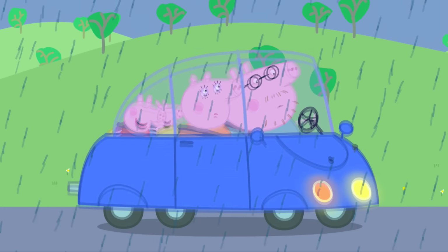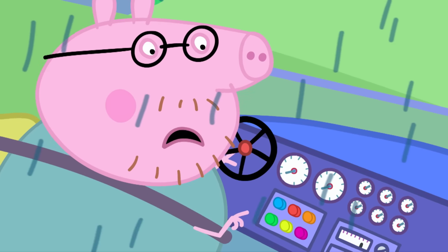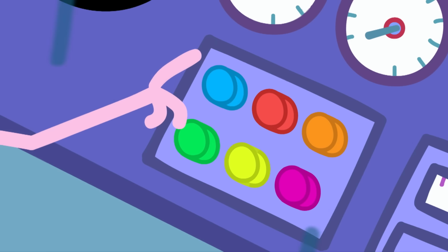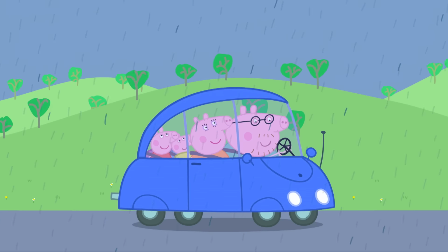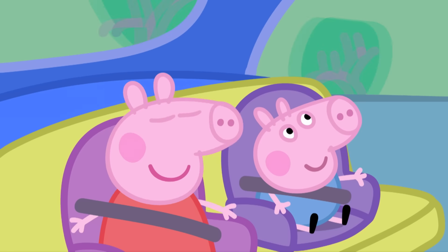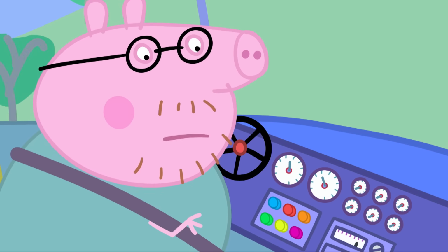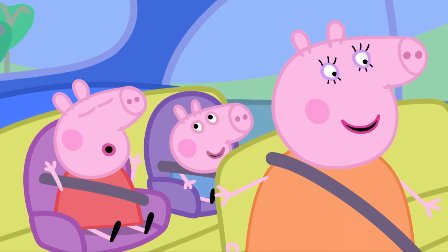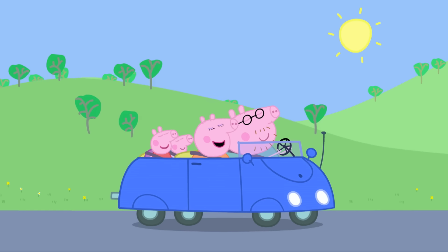Daddy Pig has forgotten which button closes the roof. I don't think this car likes me. Let's try the red button. Hooray! But now it's stopped raining. Can we open the roof again? Yes. Which button was it? The red one! Hooray!